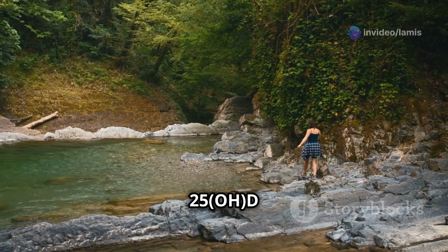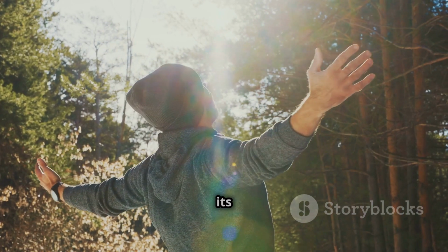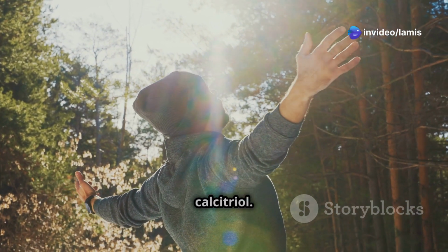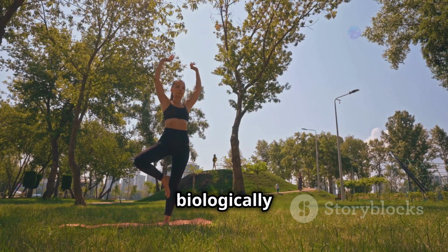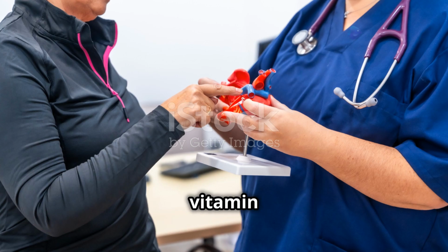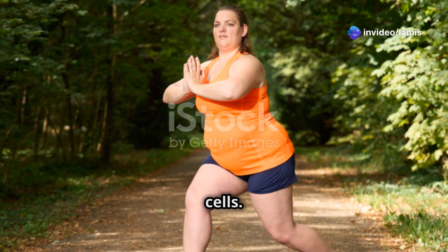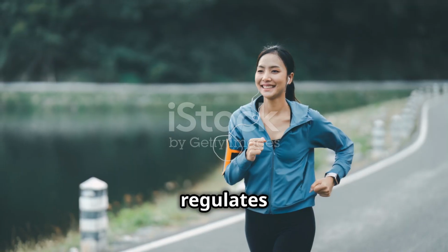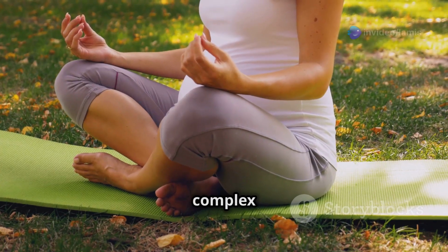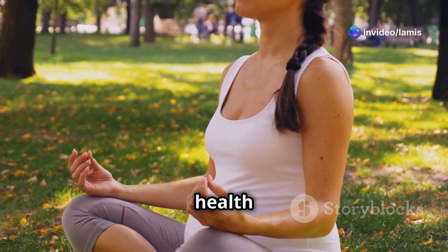From the liver, 25-OHD travels to the kidneys, where it undergoes another crucial transformation. It is converted into its active form, 1,25-dihydroxyvitamin D, also known as 1,25-OH2D or calcitriol. Calcitriol is the biologically active form of vitamin D that our body can use. It acts like a hormone, binding to vitamin D receptors found in various tissues and organs throughout the body, including the gut, bones, kidneys, and immune cells. Through these receptors, calcitriol regulates calcium and phosphorus absorption, bone health, immune function, cell growth, and inflammation. This complex and intricate process highlights the vital role vitamin D plays in maintaining our overall health and well-being.